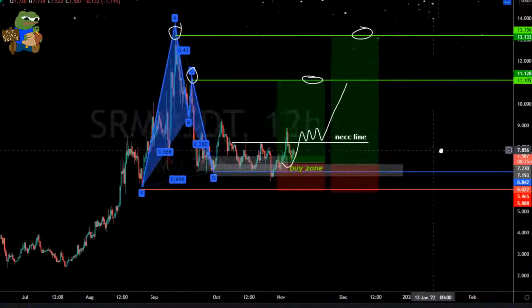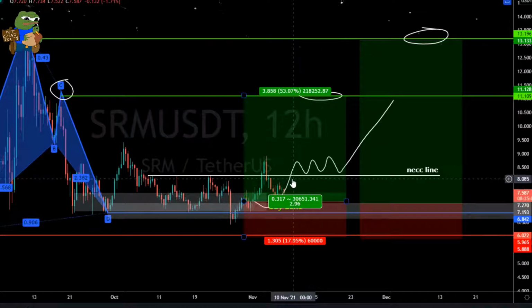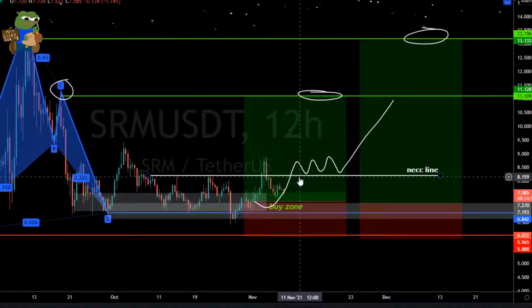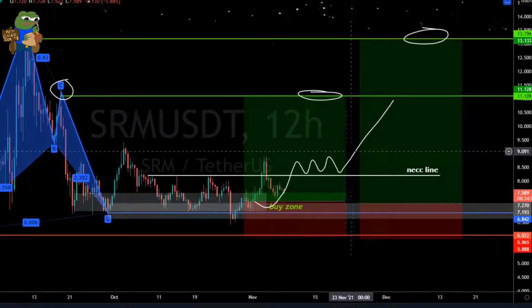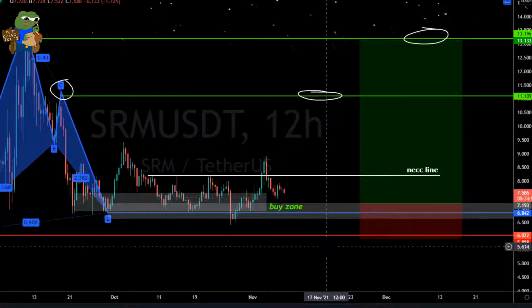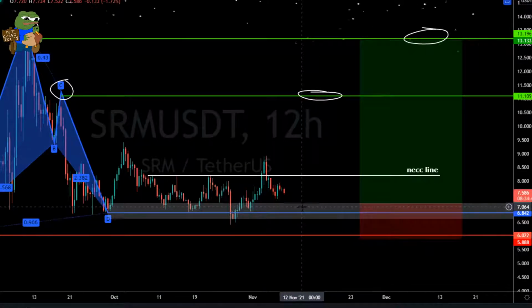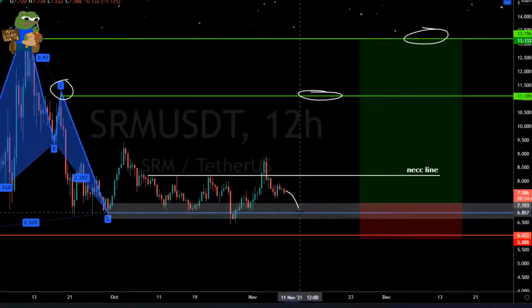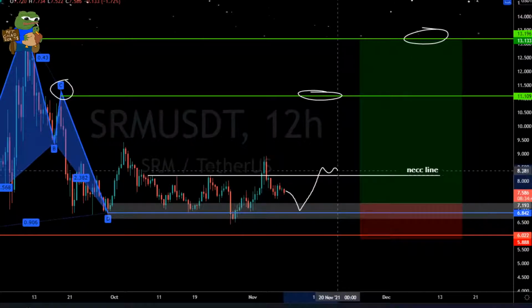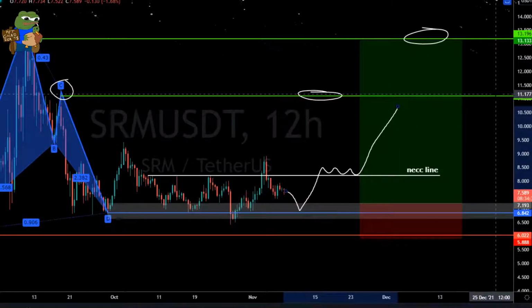SRM, you are just above the buy zone, but approaching this critical neckline. Okay, you need to get above that $8. It's like $8.15. Okay, so let me delete this. Get above this 8.15 area. All right, so maybe you sell back off just a little bit, but if you can get back up here, okay, this is what we want to see. All right, yeah. SRM.